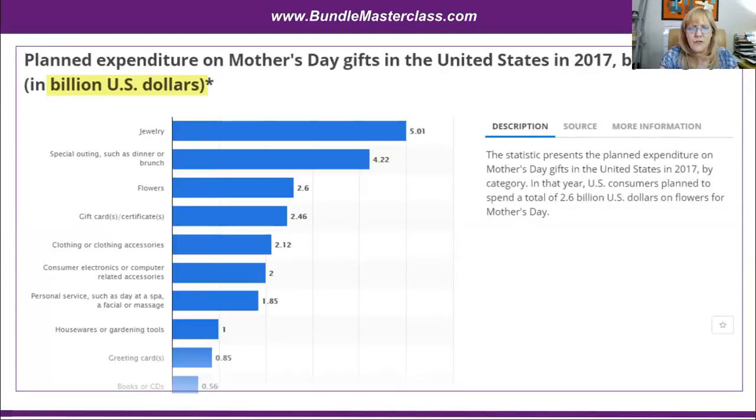Gift cards and certificates, going to be tough to do that with physical products, but what about clothing and clothing accessory? Maybe a scarf with a pin. See, I already started brainstorming, I'm sorry, but my brain already goes to what I could bundle when I see these categories. Consumer electronics, personal services. Now, this is an important one. Almost $2 billion is being spent giving these experiences of a day at a spa, a facial, or a massage. And these topics very easily can be converted to a bundle gift idea to sell on Amazon.